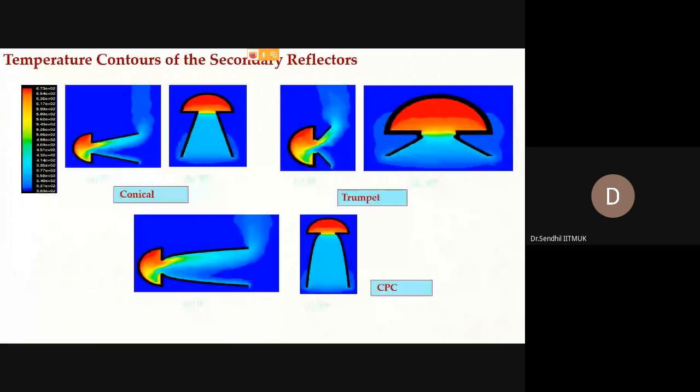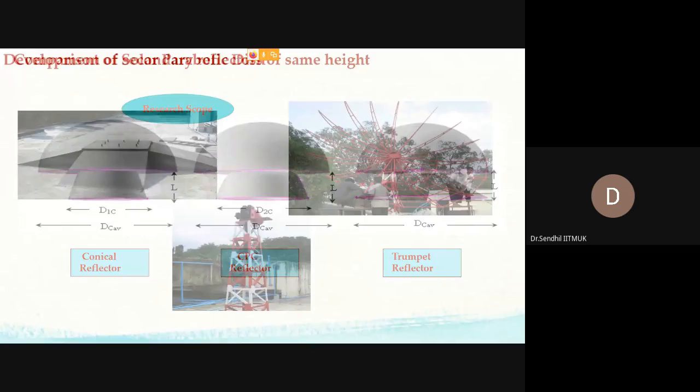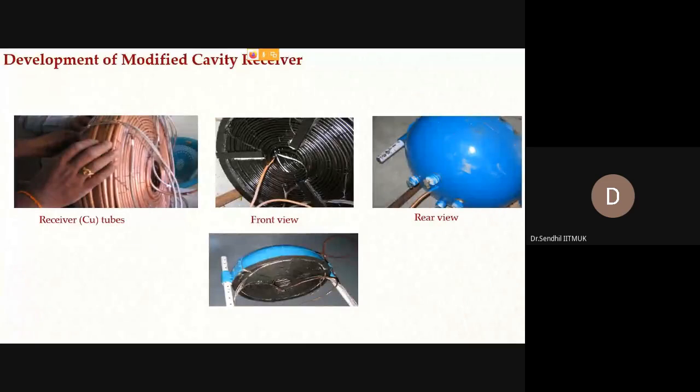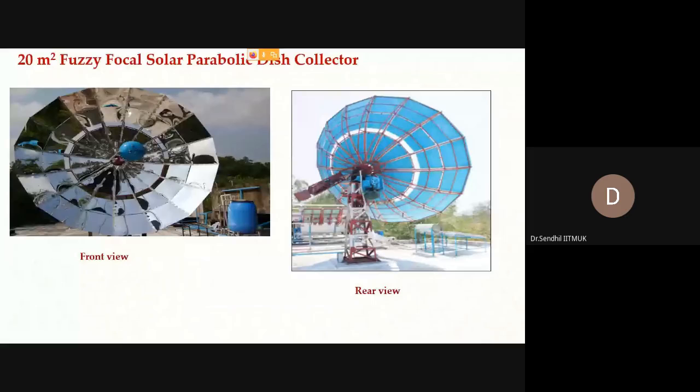So you can see the trumpet shape and then the conical reflector CPC, and then we have taken the temperature contours for the second reflector, and then we predicted the heat losses. So we have truncated the same height of the trumpet, and then we have developed the receiver, second reflector, and then we fabricated the dish. These are the modified cavity receiver we have done, and for the reflectors we used acrylic mirror. The dish we have developed is a low cost dish.